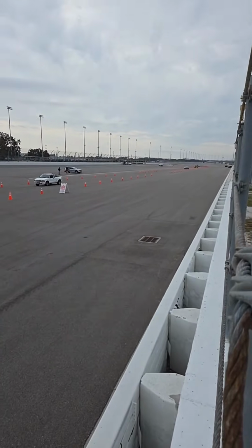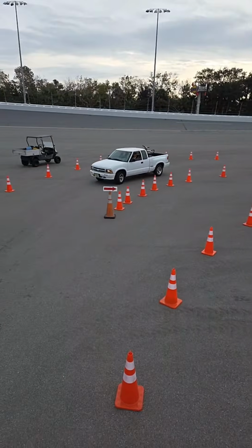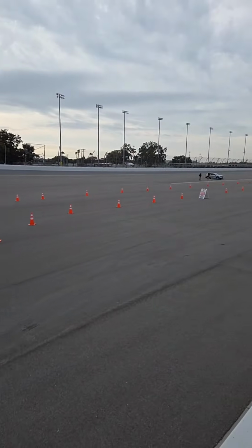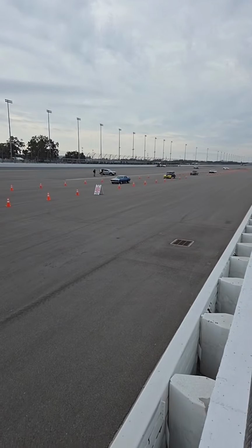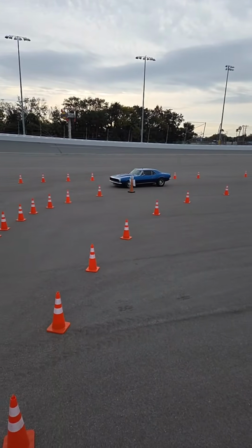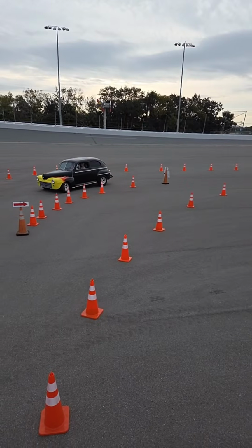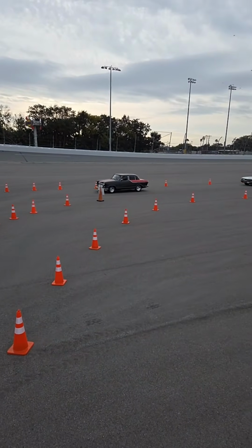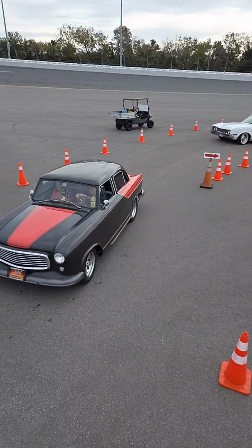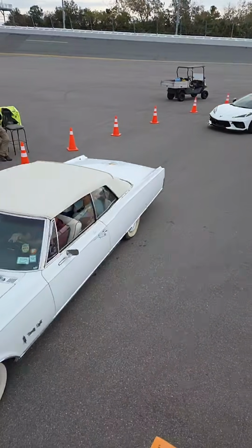Actually, what happens is these guys come in here and they have cars for sale and they put them in the wrong spot and then they walk away from them. Everything in here has its own parking space, and if you park your car for sale in somebody else's parking spot and walk off, they will tow it because you're not supposed to be in their parking spot. 67 Camaro. Damn cool right there. Look at that. Wow.